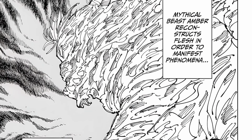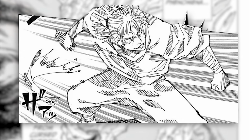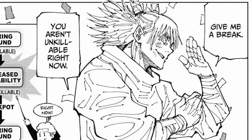Mythical Beast Amber, on the surface, seems to just be fancy cursed energy armor, and to a certain degree, you wouldn't be wrong for thinking that. But this amazing technique coming from the strongest sorcerer of the Edo period is much more than just that.